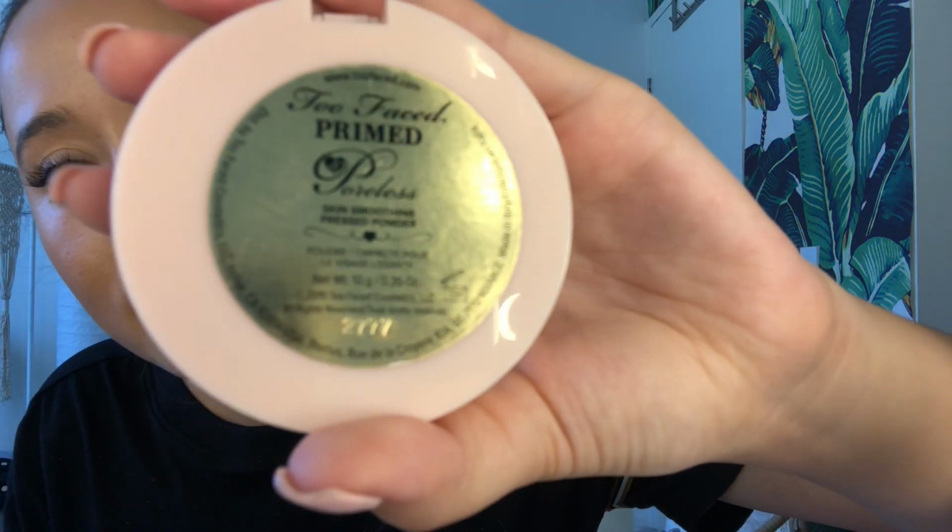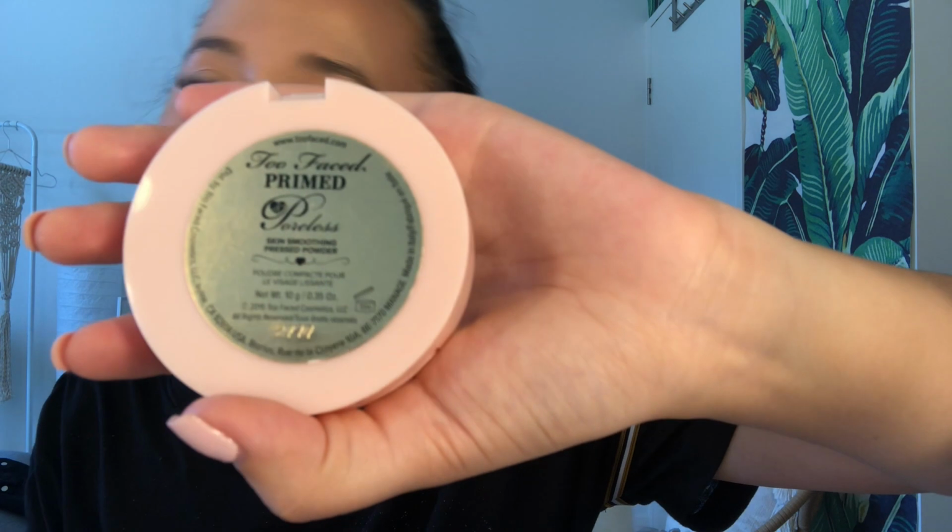So this one basically just mattifies even more. This is for those areas that I get oily, which is here, and if you can see, it takes away that shine here, here.